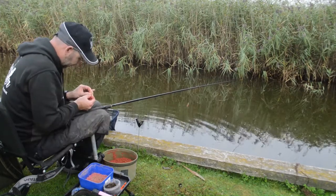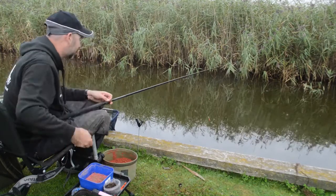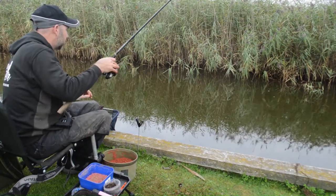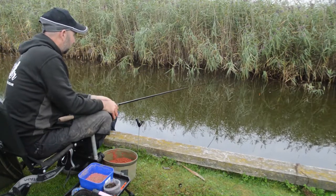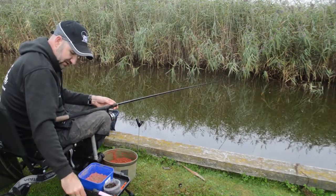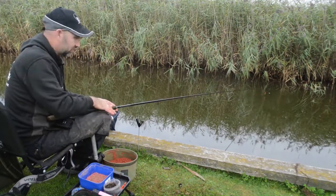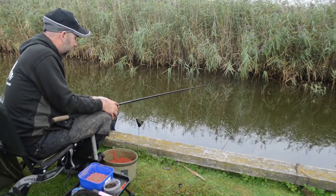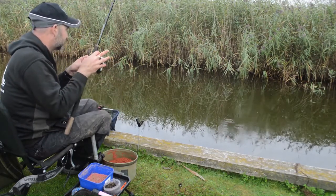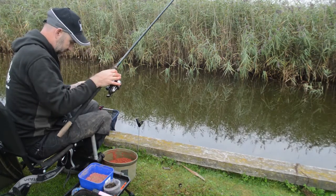What I could do as well, of course, is just pop a piece of worm on and wait it out a little bit. I've kept those little balls of red groundbait going in, as I've said. When I have fed the casters, I've put a good handful in. So avoid the little and often, and I've just put in sort of 30 rather than 5 or 6 on a regular basis to try and get some bait down to the bottom.